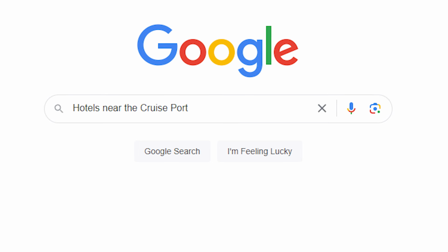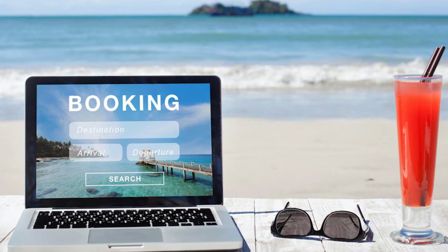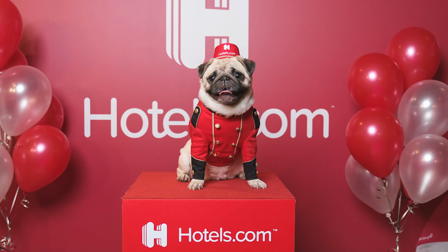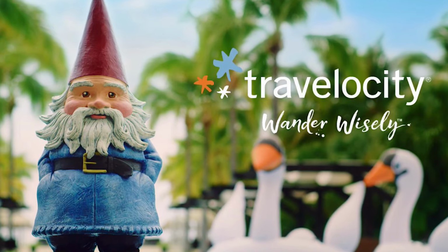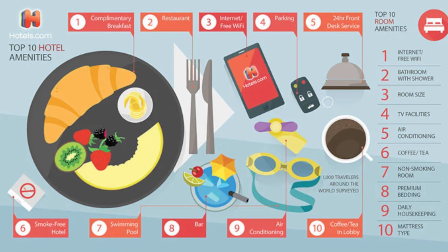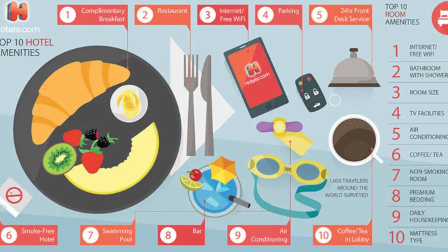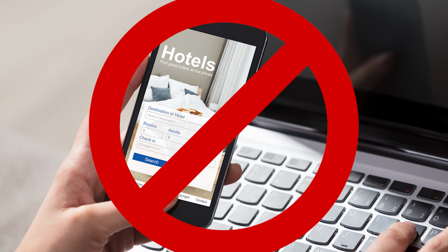You can do a Google search or use one of the many websites online that allow you to search for hotels. You can try hotels.com, Kayak, Travelocity, Priceline, or Expedia, just to name a few, and these websites are great for finding hotels in a certain area with the amenities you are looking for, although we never actually book our hotel through those websites. Let me say that again. We never use third-party websites to book our hotels.